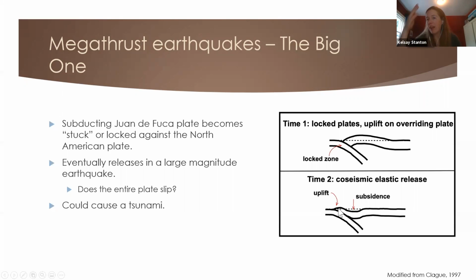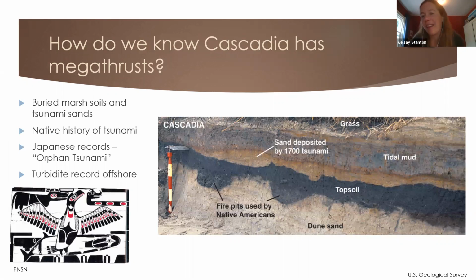Okay, and these megathrust earthquakes happen on other subduction zones. This is what the Chilean earthquake was, and the Alaska earthquake, both in the 1960s. This is what the Sumatra earthquake and the Tohoku earthquake in Japan in the 2000s were: large megathrust earthquakes. So how do we know that Cascadia has these?